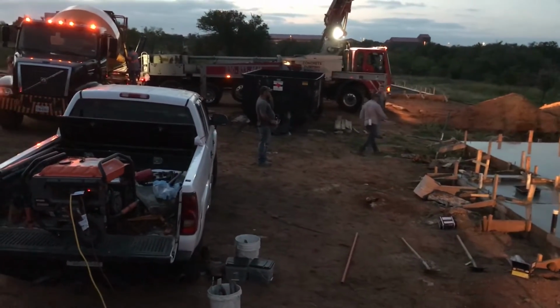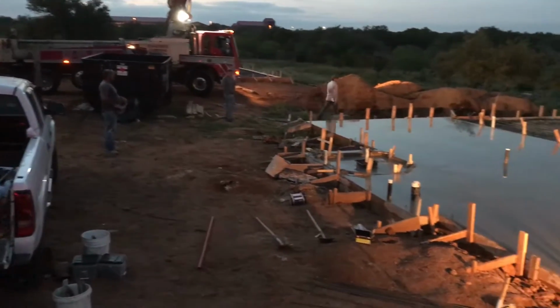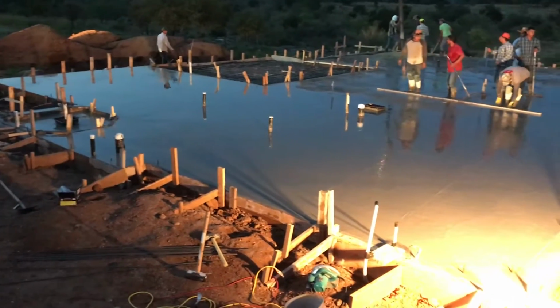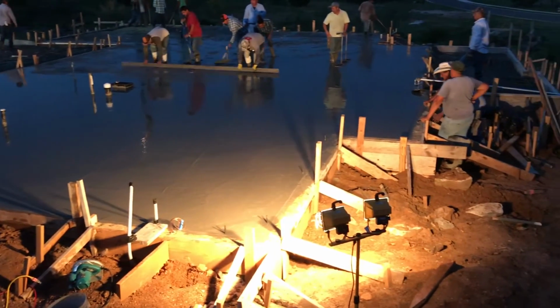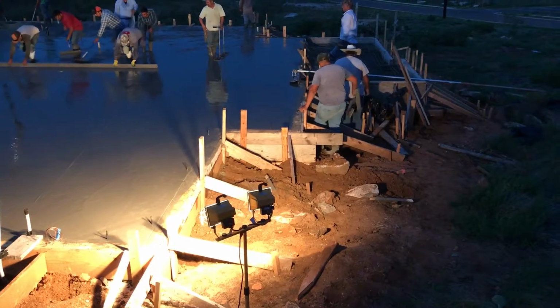So here's an update in Marble Falls at Mustang Ridge. We're an hour and 15 minutes into the pour, and the guys have got, well, they're better than 50%. They've almost got the flat areas poured out.